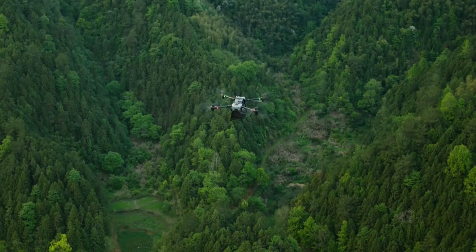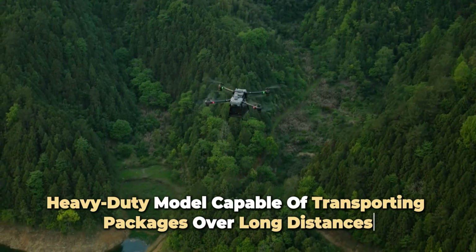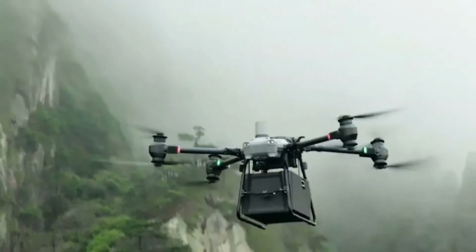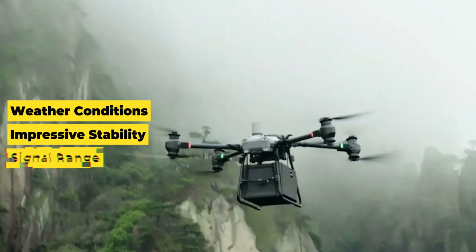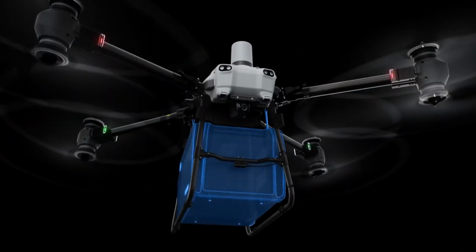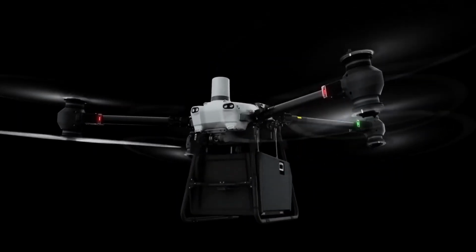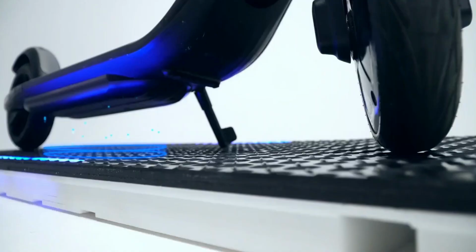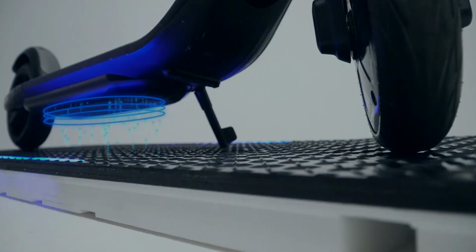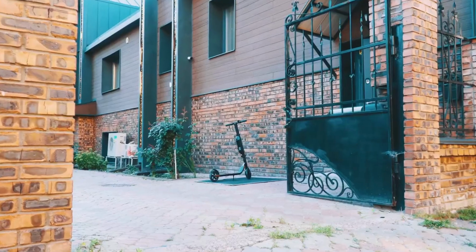In the realm of drones, there's a heavy-duty model capable of transporting packages over long distances. It's designed to withstand extreme weather conditions and offers impressive stability and signal range. With autonomous navigation and a built-in camera, it's revolutionizing aerial deliveries. Never worry about your scooter or cart running out of battery again. A wireless charging pad allows you to recharge simply by parking over it. No cables needed. It's perfect for various electric vehicles and ensures you're always ready to go.